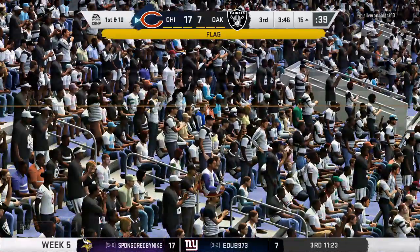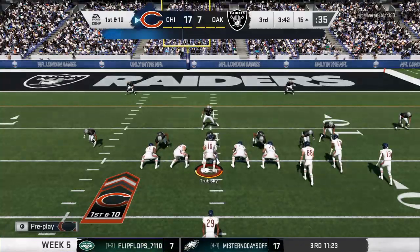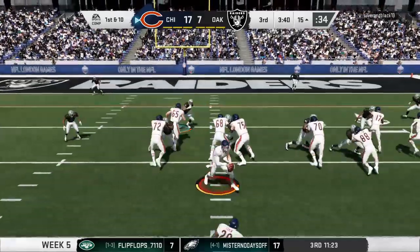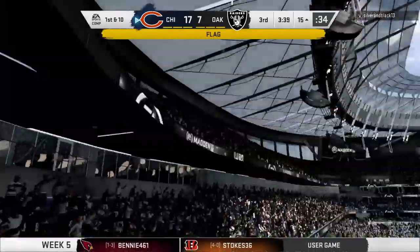Well, we looked at each other right away. We knew that flag was coming out. And I always enjoy the conversation post because officials always tell you, I don't want to throw the flag, but you caused the play. You did it. I had to.